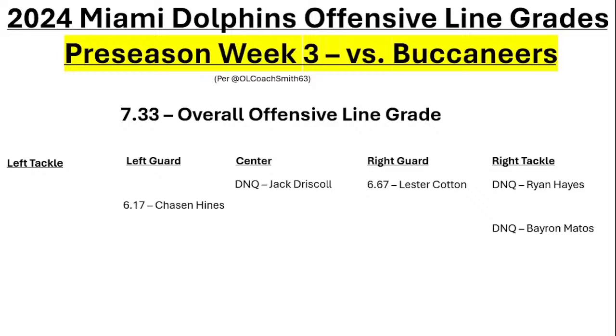Our next lowest graded player is going to be Lester Cotton, who got the start at right guard this week. I also think that if Aaron Brewer is out, he will also get the start at right guard to begin the regular season. And I think that's kind of a good thing for the Dolphins in the sense that if this was going to be a long-term injury for Aaron Brewer, I think they may have looked at getting Driscoll into that starting lineup because I feel like it's going to be a short-term injury.